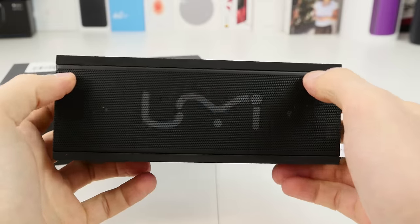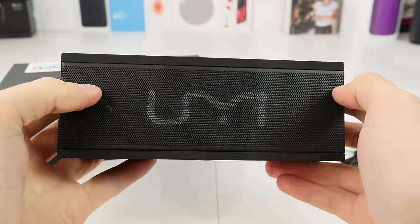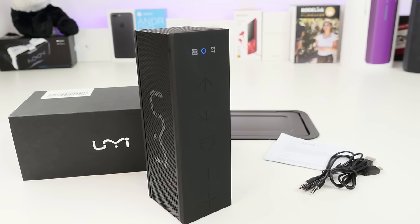It lacks a bit of bass with good mids and okay highs, and it sounded best while listening to a track with not too much bass. So all in all, great and has amazing battery life, but lacks a bit of bass.